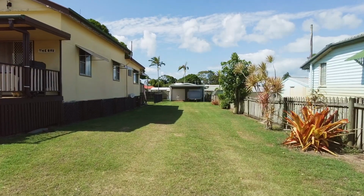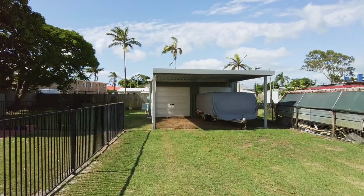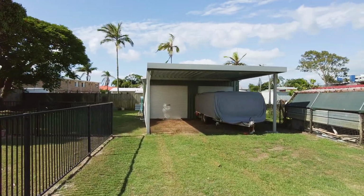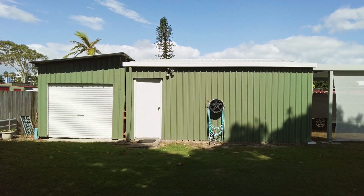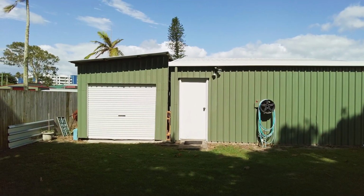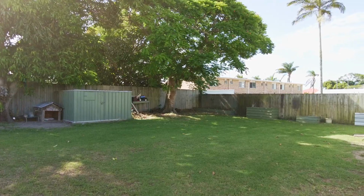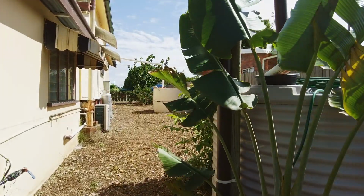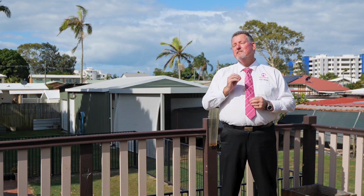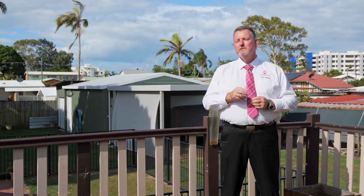For vehicle accommodation, there is a 6x6 metre double bay shed with power and you've got a double bay carport to the front. Behind the shed, there is a separate boat shed or workshop. Those who enjoy growing their own vegetables will appreciate the raised vegetable garden beds and there are two rainwater tanks for watering. Homes in this location are always rare and in high demand, so don't miss this opportunity.